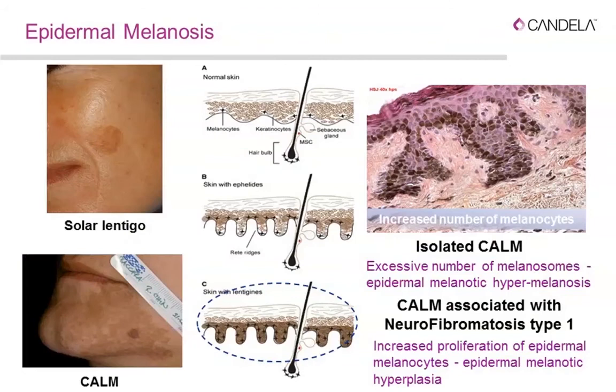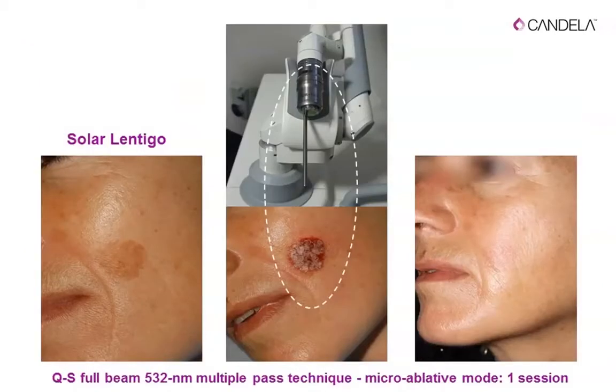Epidermal lesions, solar lentigos. Of course, solar lentigos respond very well. There is an increased number of melanocytes in solar lentigos, so we can decrease the number of melanocytes with this technology. Isolated cafe au lait macules can also respond well, but they tend to recur. So be careful not to promise the patient a complete removal.